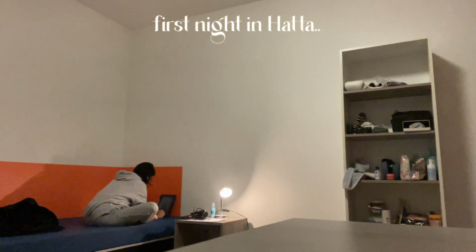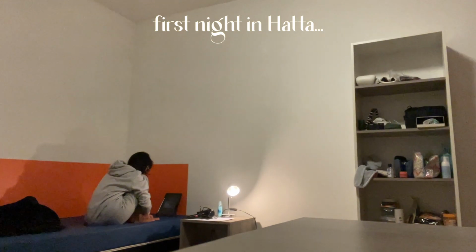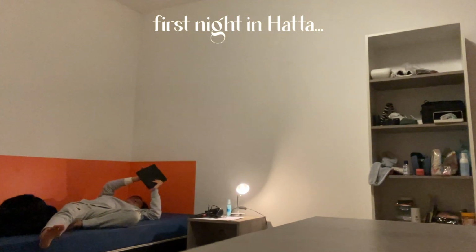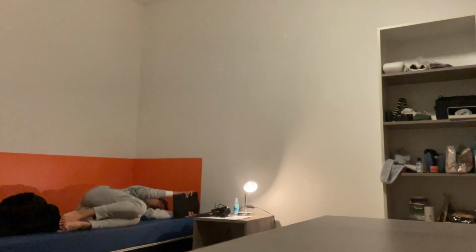For the first night in my room, I literally slept on a bare spongy mattress with no pillows and no blanket, which was so rough, but at least the heating in the room is top-notch, so I wasn't actually that cold.